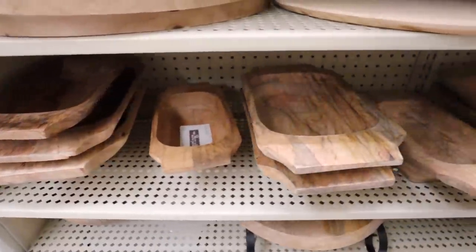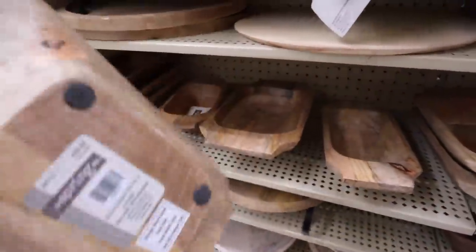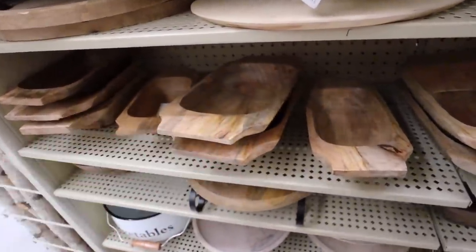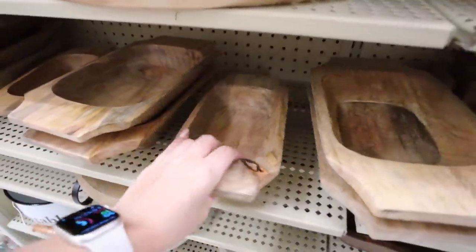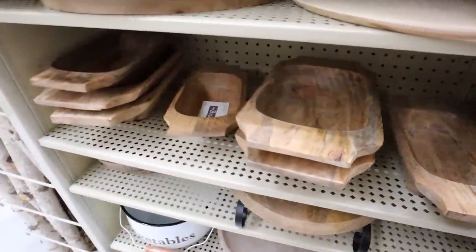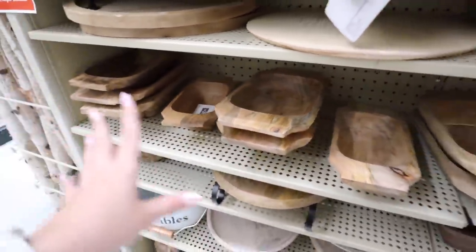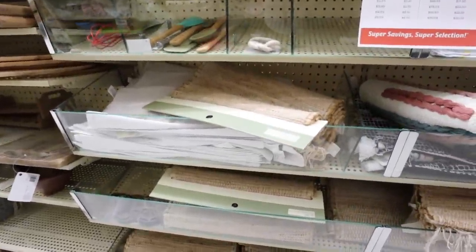Tons of wooden dough bowls in a couple different sizes. These are $30, but with the sale, they'd be only $7.50, which is really good. It is similar, comparable, if not less than what you would pay at Home Goods. The smaller one is $5. I love how they're all super unique, with different graining and different colors, and they still have a lot of them left.